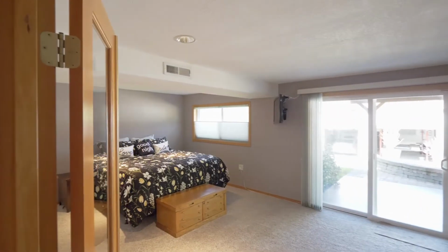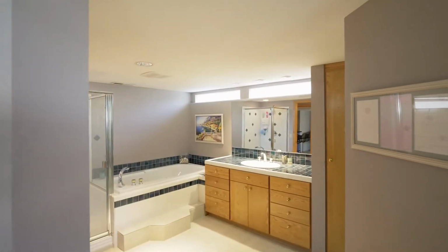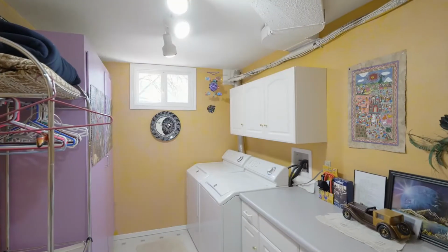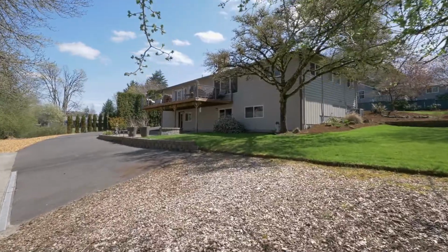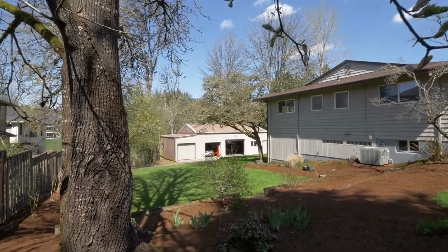The primary bedroom ensuite features a cozy fireplace and a large bath with separate vanities, plus a large walk-in closet. The lower level opens to a custom paver patio. Situated on more than half an acre, you'll find plenty of room for family fun or tending to your garden.